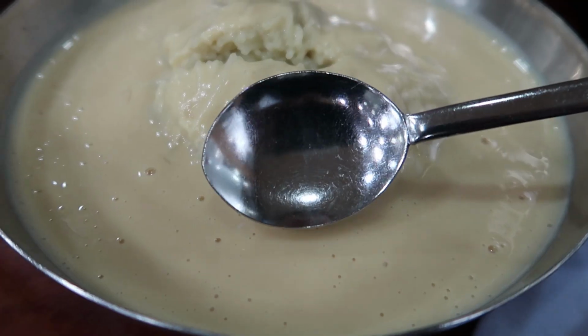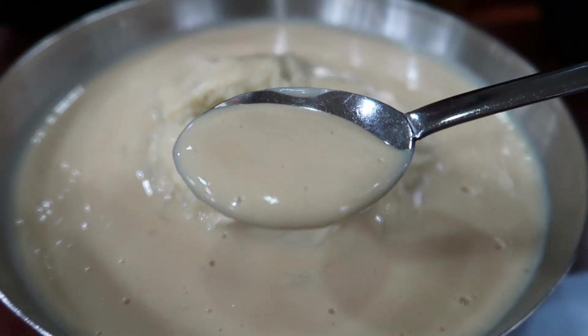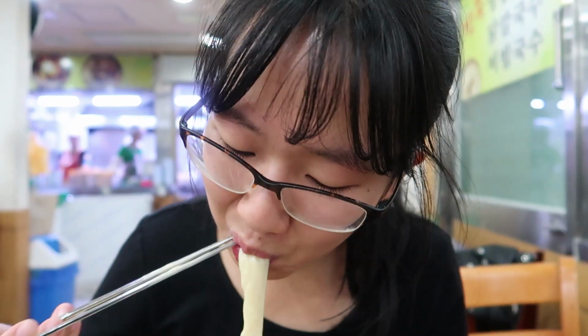It has a slightly grainy texture, which is the texture of the ground soybeans, obviously. It tastes a little like beans, which is pretty expected. The soup is a little bit salty, and there's just enough umami to taste almost chickeny in flavor. Just a little bit. Very interesting. Not what I expected at all. Let's try the noodles.